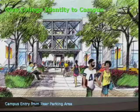And then this is coming from the parking lot in back of campus, walking through the new C&D building, and this is the connection to the two portions of that building, and then walking through into the campus center.